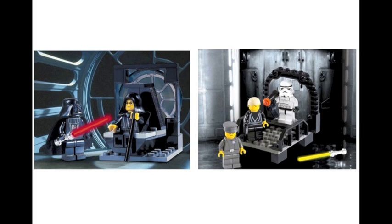Number 8, we have another pair of sets. This is the Final Duel 1 and Final Duel 2. Now these are super cool sets, even better than the previous because they're again $6, and you get your true main figures of pretty much the entire original trilogy. You get Darth Vader and Emperor.